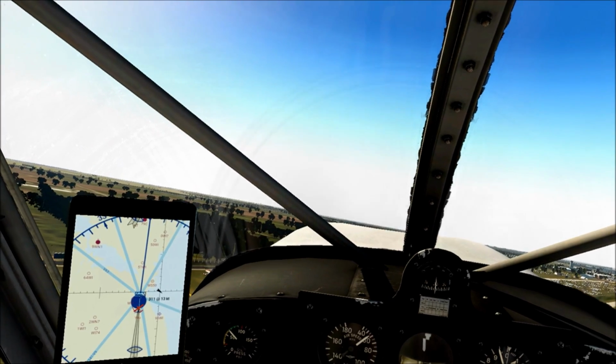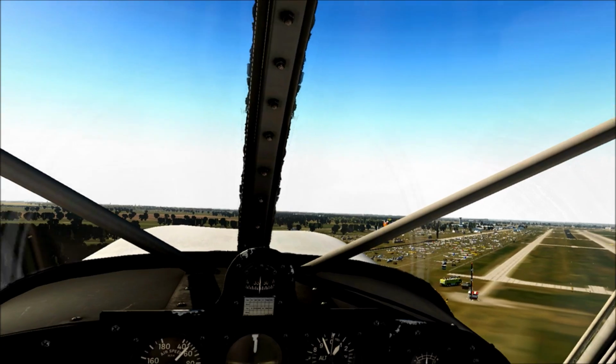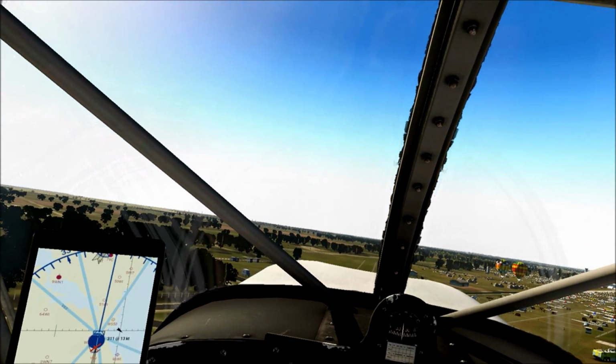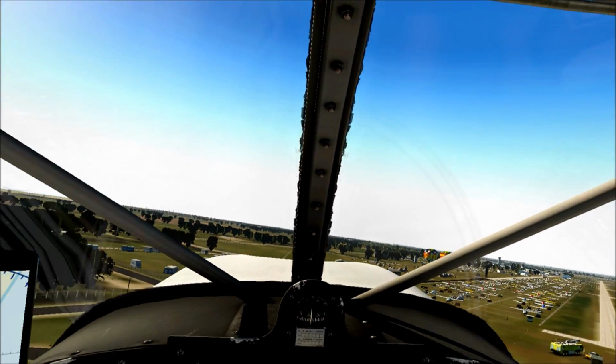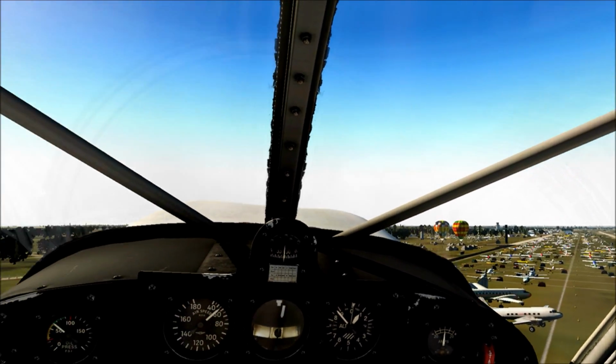Alright, folks, moment of truth. I cannot see the runway ahead of me. I'm just judging by where all the planes are placed to let me figure out where I'm at. Okay, let's see if we can do the short landing part of this STOL challenge here.